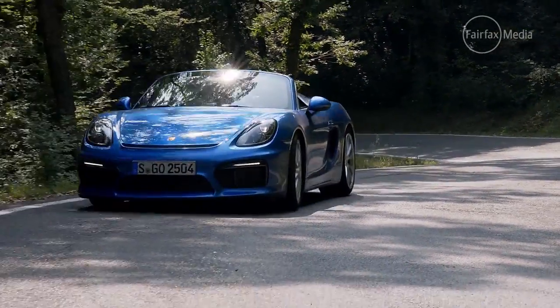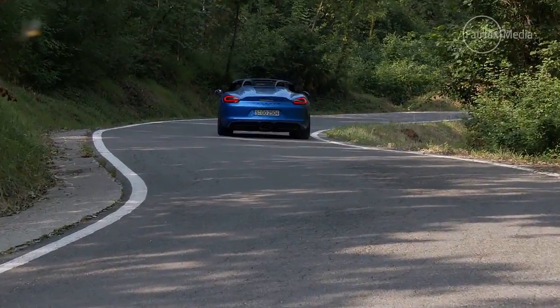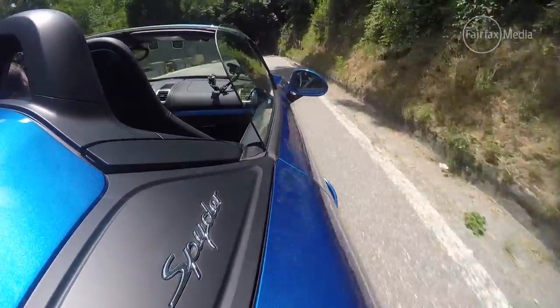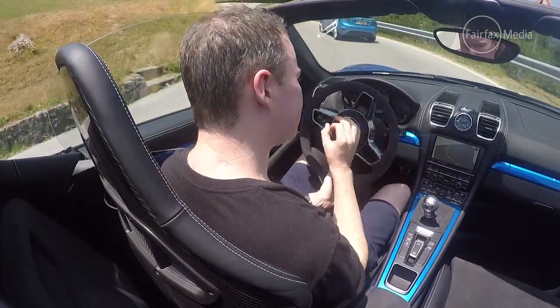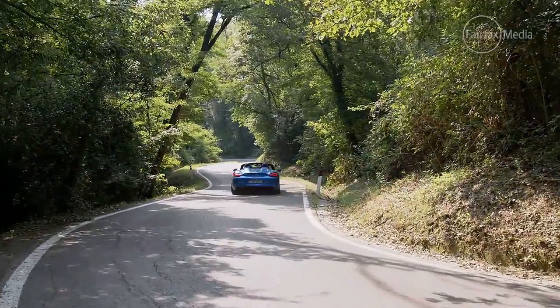Now, unlike the 911 GT3, which gets a technically faster dual clutch automatic transmission, the Boxster Spyder has a 6-speed manual. And that's because this car really is all about driving engagement. It's not just about going really fast, although it does go really, really fast.